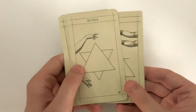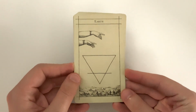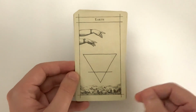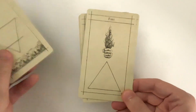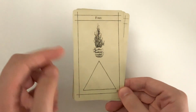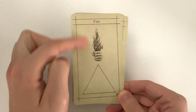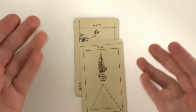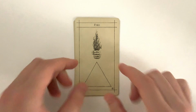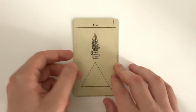But all of these elements, we'll come back to Aether in a second, are very much classical in that way. Earth talks about literal earth, like hardness and sensation and being tactile. Fire is like history almost, something to illuminate the dark and take you through a path. Nothing about inspiration or passion, which you might expect from a tarot deck. So cool. This depiction of fire also really works for the meaning as well.